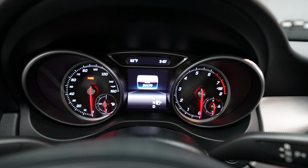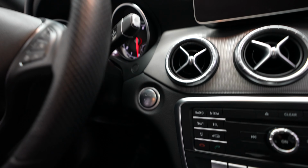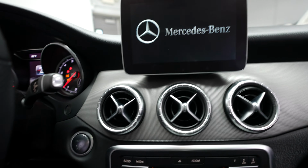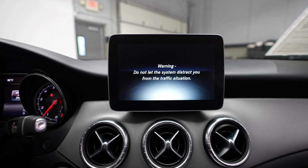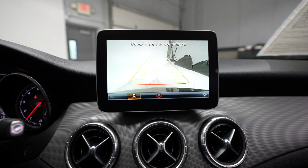Mileage on this vehicle is 24,479, and we have a push button ignition, Mercedes-Benz radio, navigation system, and backup camera.